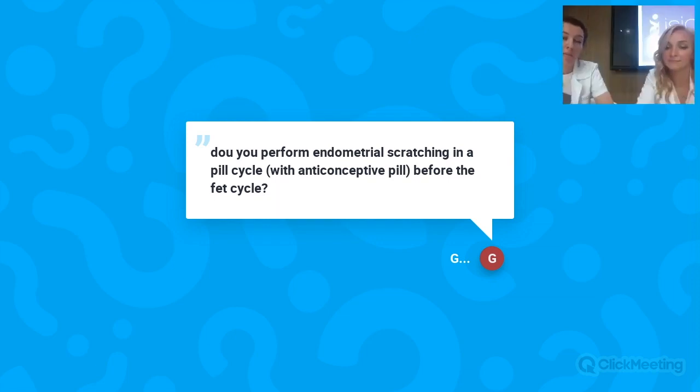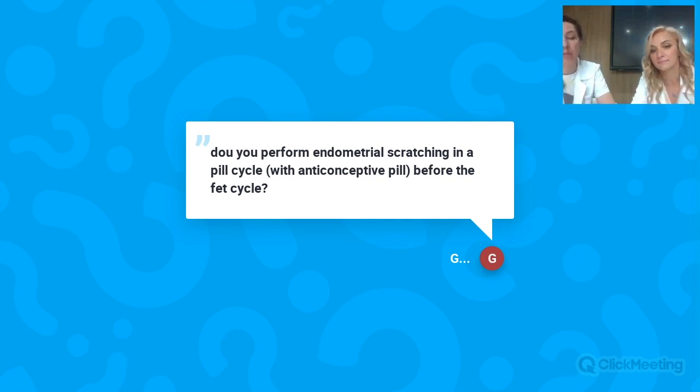Well, it can be. It can be when patients take an anti-conceptive pill and the thickness of the endometrium is very thin, no more than 5 or 6 millimeters. And when we make the injury just before menstruation, we can improve and influence the preparation of the endometrium in the next cycle. It can be, yes.